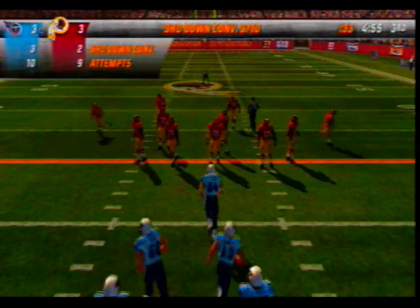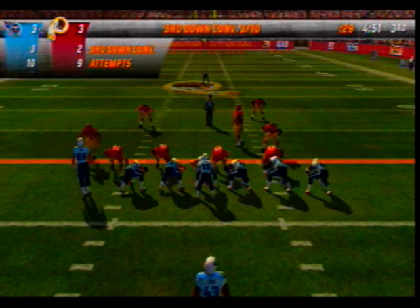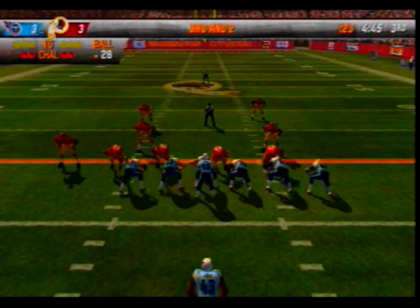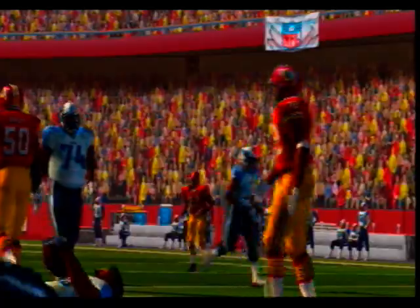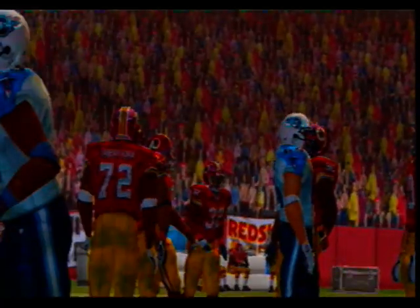Ball on their own 28. Ball on the 28-yard line. Here we go. Keep moving. The Redskins with a four-man front. In the backfield for sure. So we should see the punter after they fail to convert on third down.